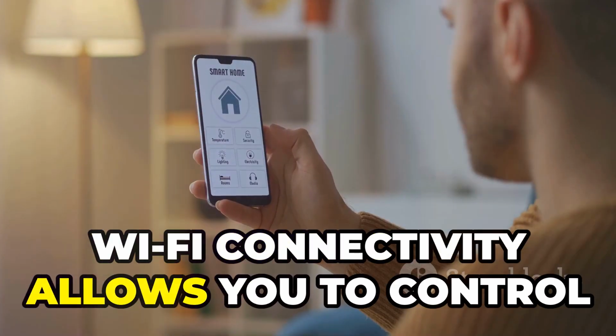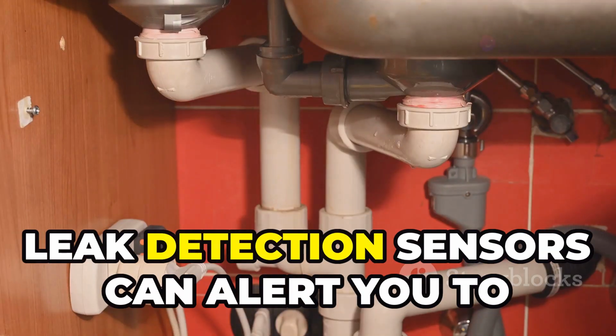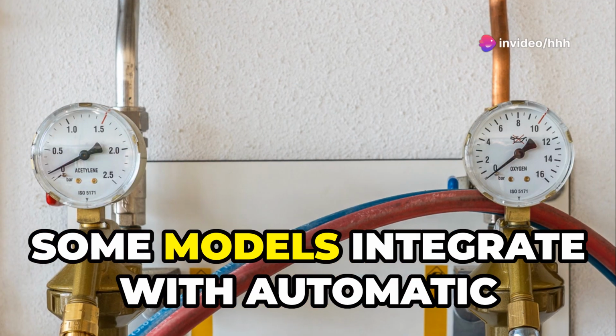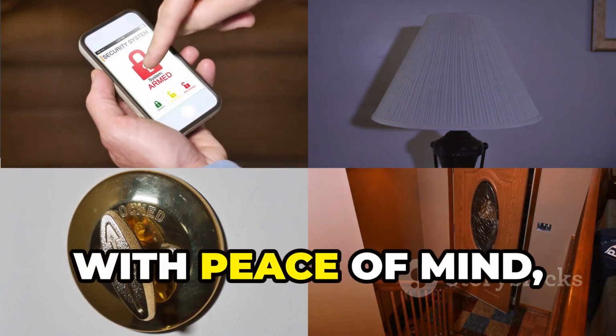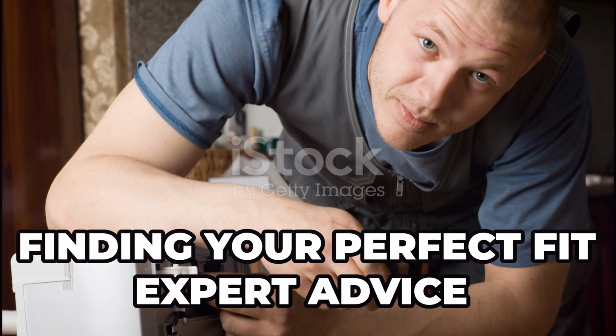Wi-Fi connectivity allows you to control and monitor your hot water heater remotely. Leak detection sensors can alert you to potential problems before they escalate. Some models integrate with automatic shutoff valves to prevent further damage. These smart features provide homeowners with peace of mind, knowing their homes are protected from water damage.